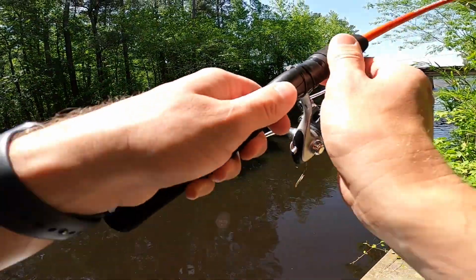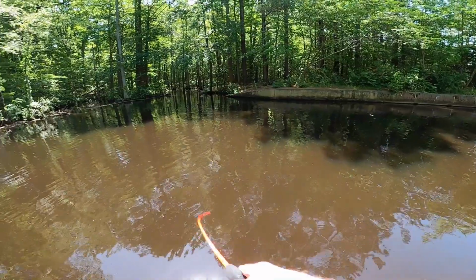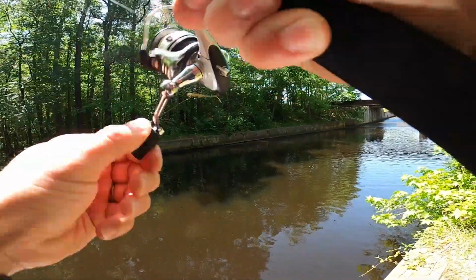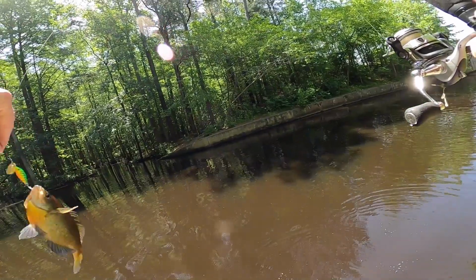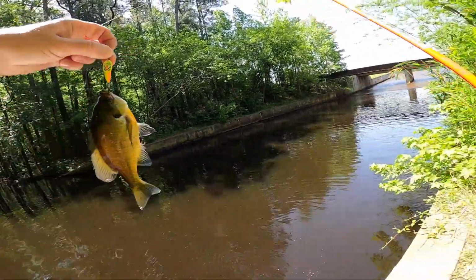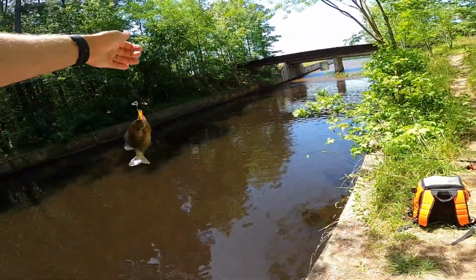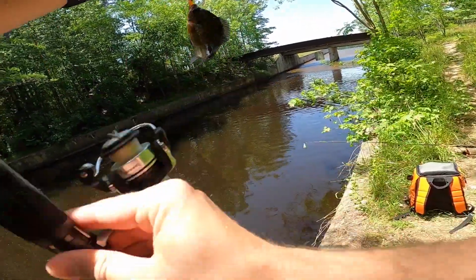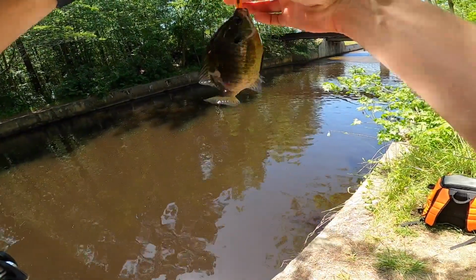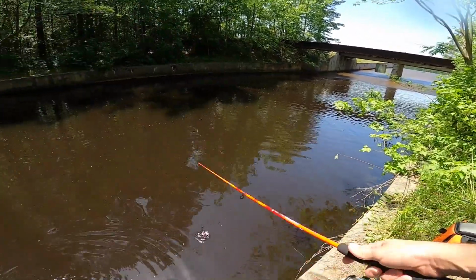Not sure how long the camera will go, but we're going to see what happens. I think it was just a, yeah, I got it again. It's just a bluegill, I think. This orange does really good in here. All right, got a little baby bluegill. Didn't have the camera on, but we got him on the beetle spin. Pretty cool. Easiest thing in the world to catch a bluegill on. As long as you got a beetle spin and a fishing rod, you'll never go hungry.